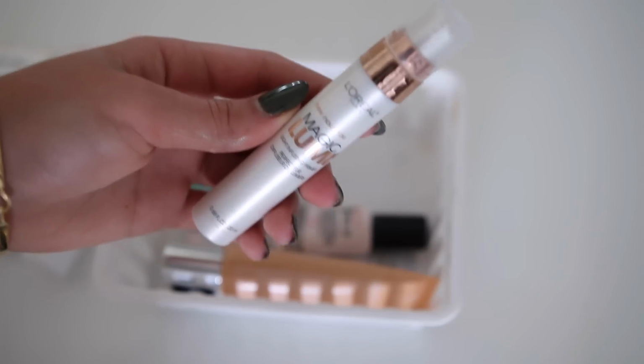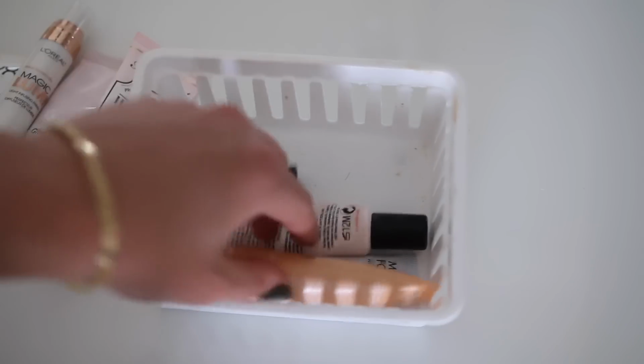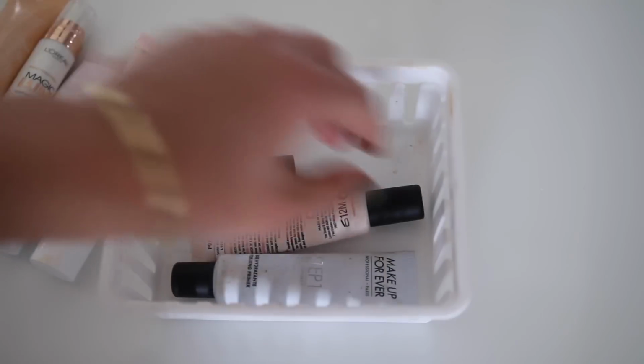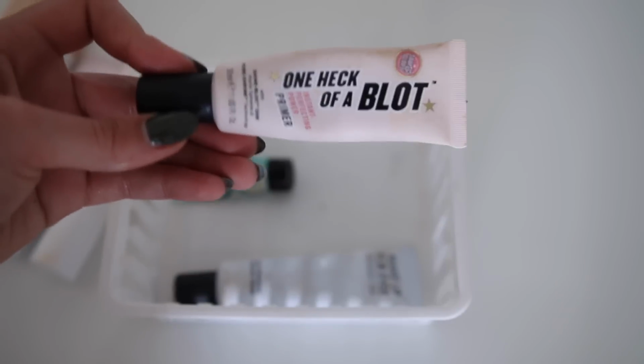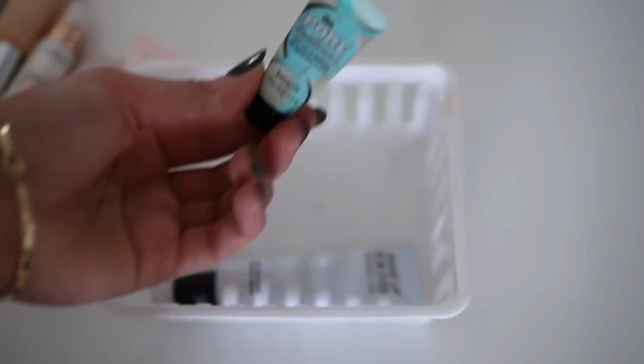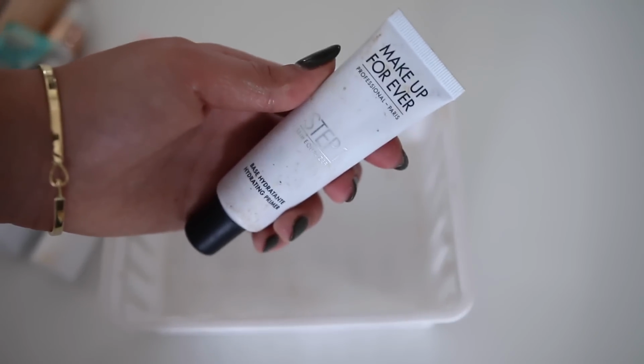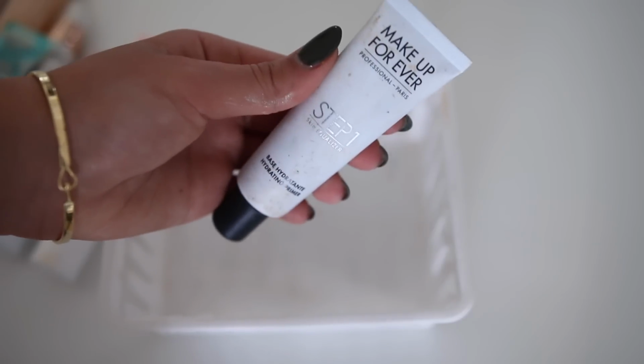This is the L'Oreal Magic Lumi. And then I also have this one from Clinique I used in my last tutorial. And then I have the Soap and Glory One Heck of a Blot primer. I have this little mini sample of the Professional from Benefit. And then this was actually my first primer ever. This is the Makeup Forever Step 1 Hydrating Primer.